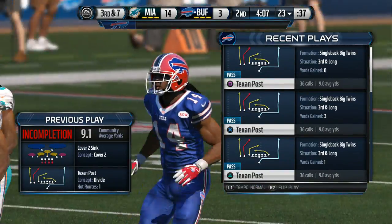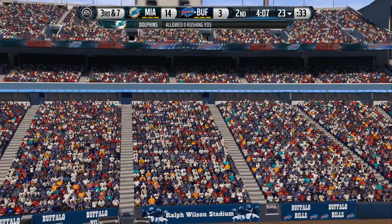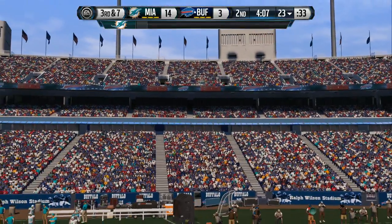I mean, maybe on the sidelines they keep calling the wrong plays, but he's attacking the strength of this cover 2 defense. Don't do that. Throw where they're not. That's deep down the middle.